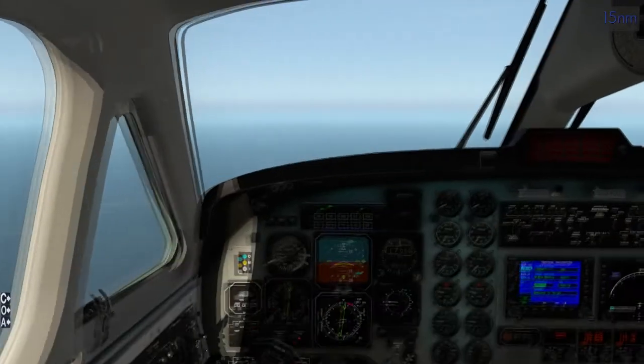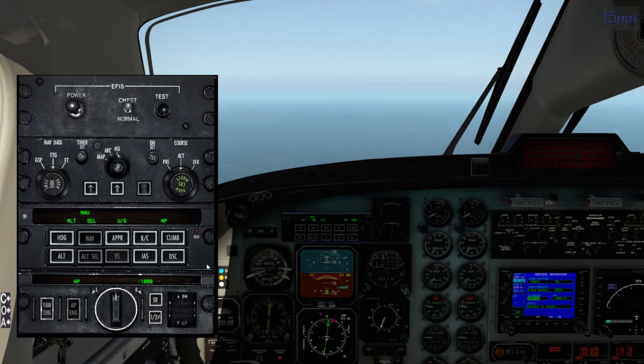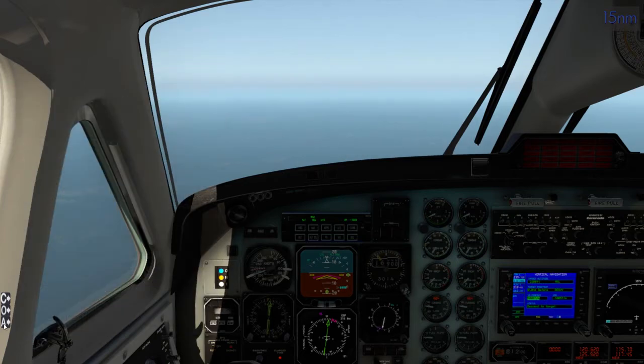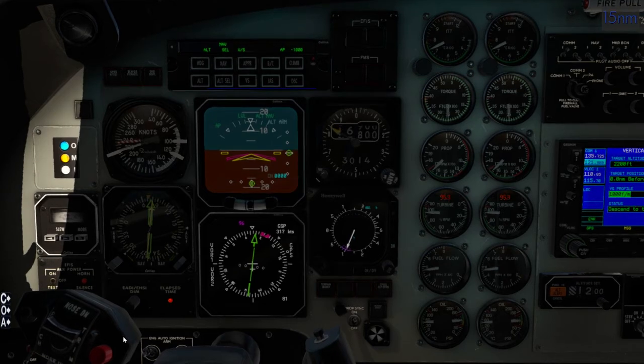Whoops, wrong one. So here we go. We are going to descend 1,000 feet per minute. That's what we got to do. Descend 1,000 feet per minute. Alt select. Nav. We just have to watch our airspeed, so we're going to bring back the throttles a little bit, because look how fast that's climbing. There we go. We caught it just in time.